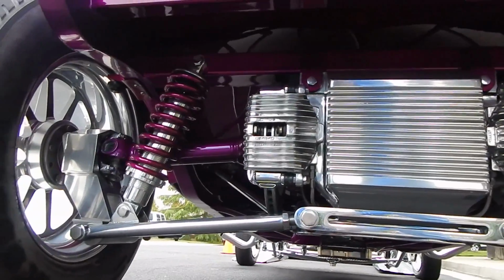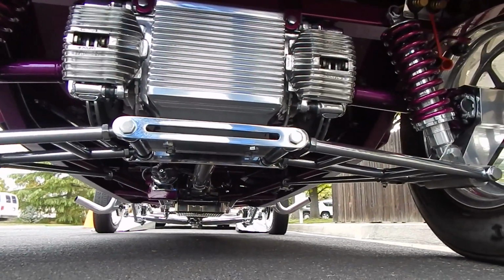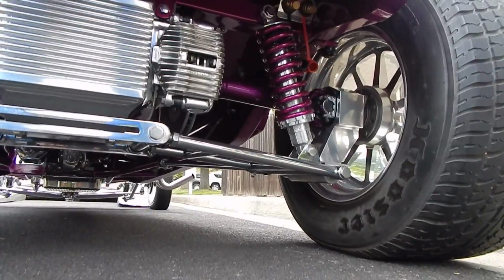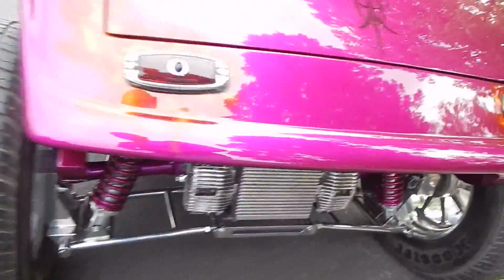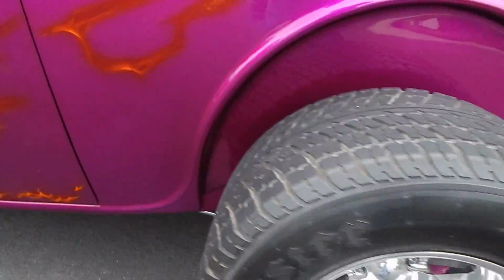The whole car is built that way. That's a Corvette suspension with the disc brakes in the rear. Fully independent rear suspension, so it's got four-wheel independent suspension. Very nice show car quality underside of the car.